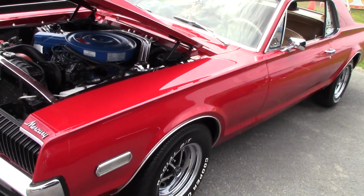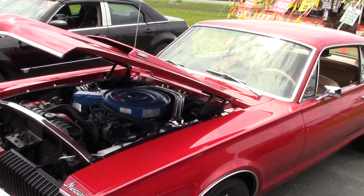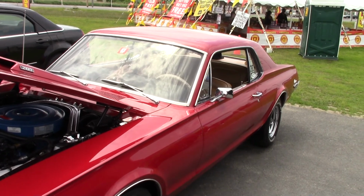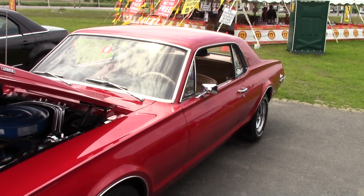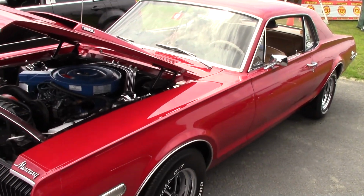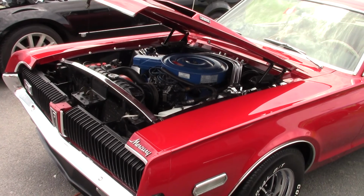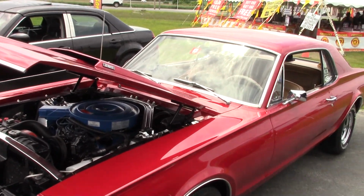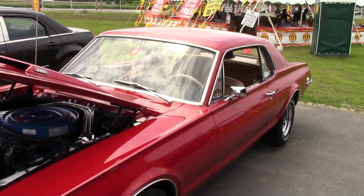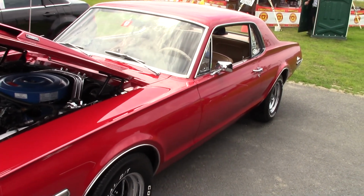I know Ford and Mercury in many cases made the same vehicles but with different names. Is there a Ford that is similar to this? Absolutely. The Mustang is its counterpart. Parts are interchangeable between a Mustang and a Cougar. The only thing that's different is the body. All parts are Ford universal parts. You can get a 289 on both the Mercury Cougar and the Ford Mustang.